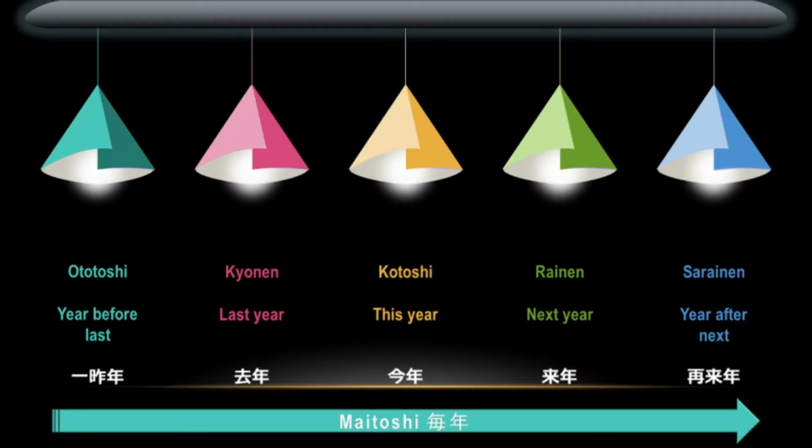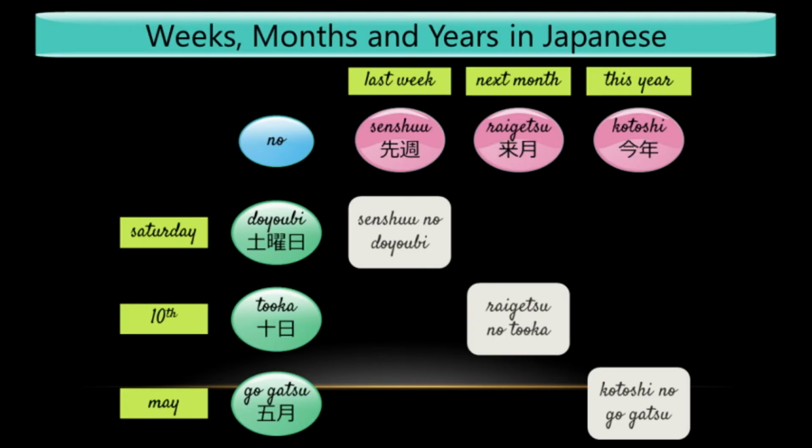The next word which you must remember is maitoshi, which means every year. If you are doing something repeatedly every year and you want to express it in Japanese, then this word maitoshi will be helpful.